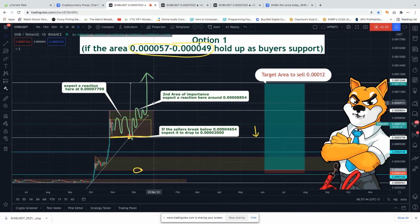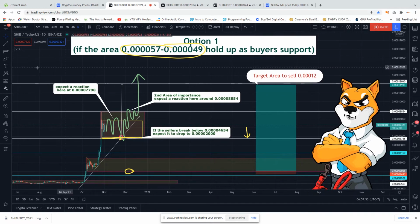Now, what we're having here right now is, if the bulls should play out to what I am seeing, then we should be having a target of 0.00012, right? Like I stated right here.